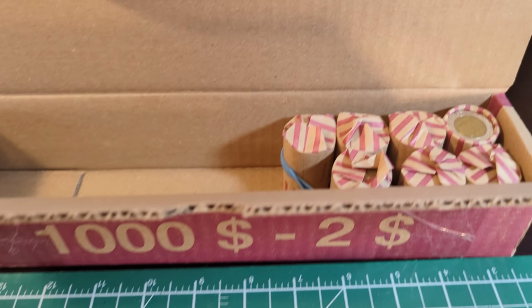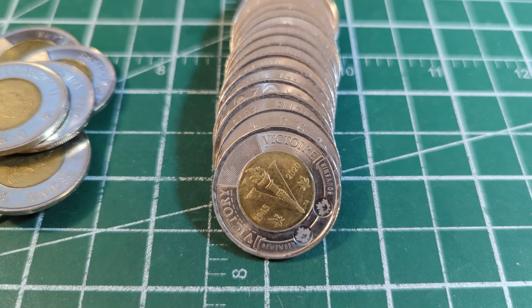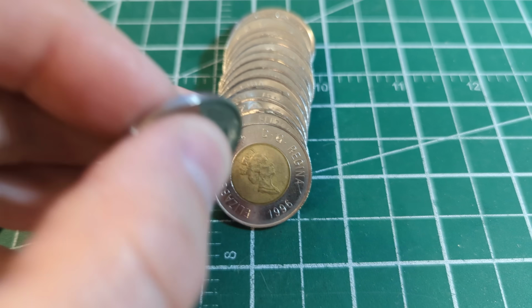I'd love to find more color. I'd love to find something a little bit different too. Same roll. It's not colorized, but it is a low mintage in nice condition. This is the 2020 Victory.